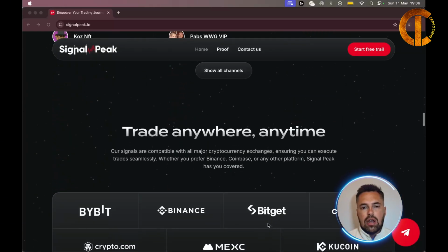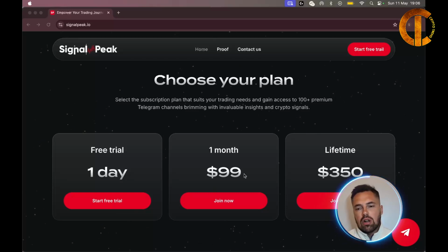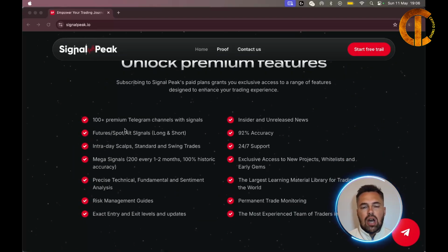As we scroll down a little bit further, you can see that you have the different plans here. You have the 1-day free trial. You can go ahead and click that now. Obviously, the 1 month for $99 or the lifetime access for $350, which is incredible value, and this is the one that I have. Moving further down the page, you can see just some of the highlighted things here.